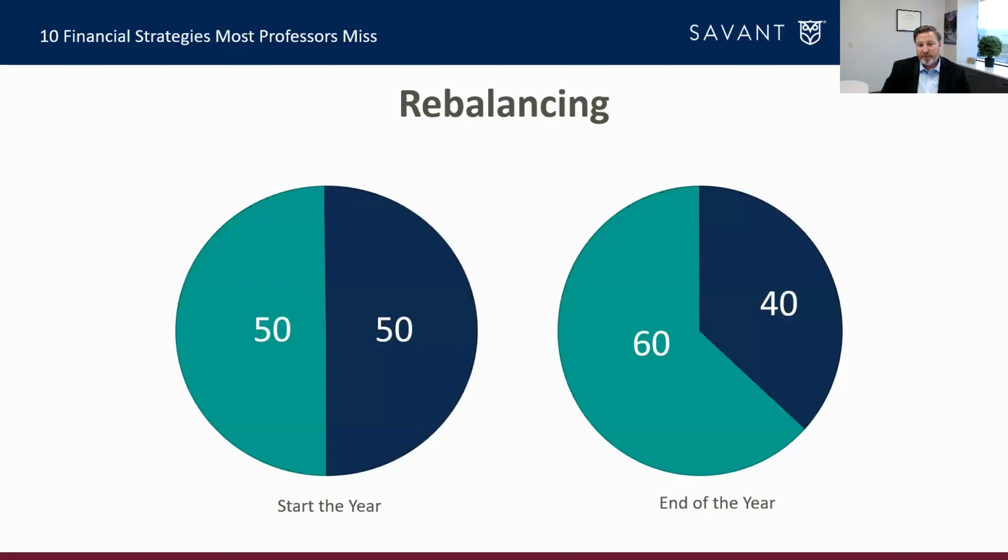So rebalancing your portfolio is a very important way to control risk over time by systematically selling when the market's high to lock in gains and reduce risk, and then buying when the market's low to increase returns over time.